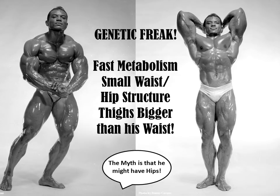I hate to say it, but the reason Sergio has such a tiny waist is simple. It's his phenomenal genetics. People have asked me about the myth, and I say the myth was called the myth because he may not even have had hips, for God's sake. Literally, he may not have had a hip bone structure at all. Where is it? Where are his hips? He's got no hips. No wonder his waist is so tiny. He was just a genetic freak, and that's as simple as that.